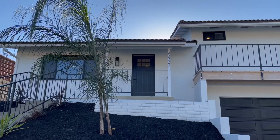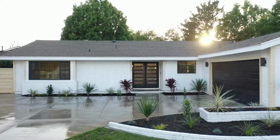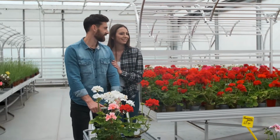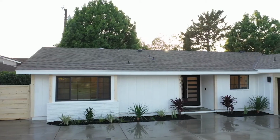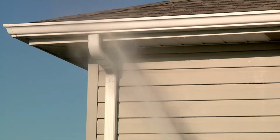Some things you can do is to look at the front door and consider a fresh coat of paint or lacquer if it's a wood door. Another thing you can do is to mulch any planter beds. Adding a little bit of color is really going to make the home pop and stand out amongst its competition. Also, take a look at the siding of the home and the driveway. If they're looking a little bit dirty, consider pressure washing those. And with these tips, your home should really look good amongst its competition.